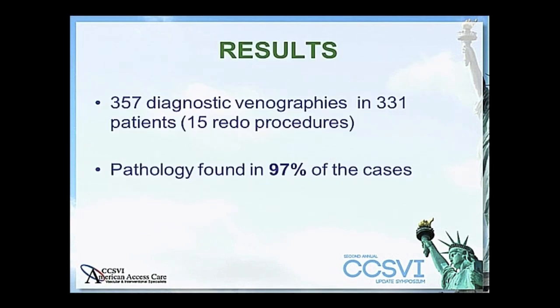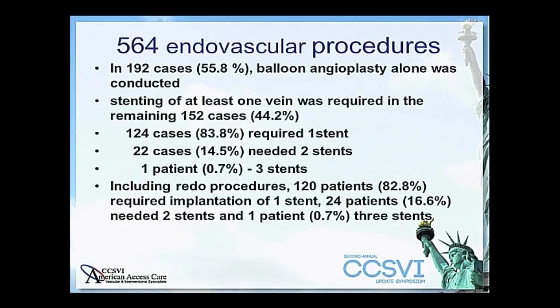And the results regarding safety. So you can see the numbers. In this group we found venous pathology in almost all of these patients, but of course not in all. It was 97% prevalence of CCSVI. At this time, we implanted stents more liberally, and you can see that in about 40% of the patients we implanted stents. Usually there was only one stent, but sometimes two or even three stents.